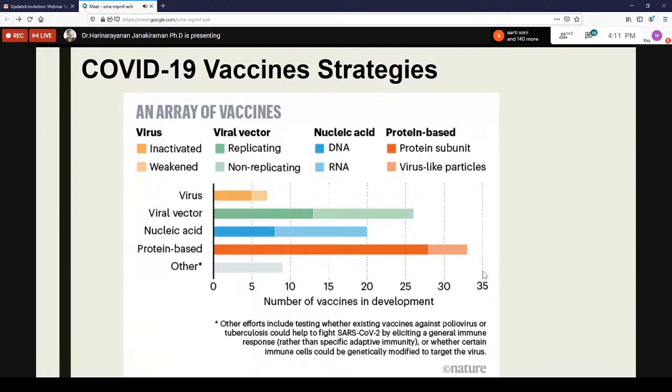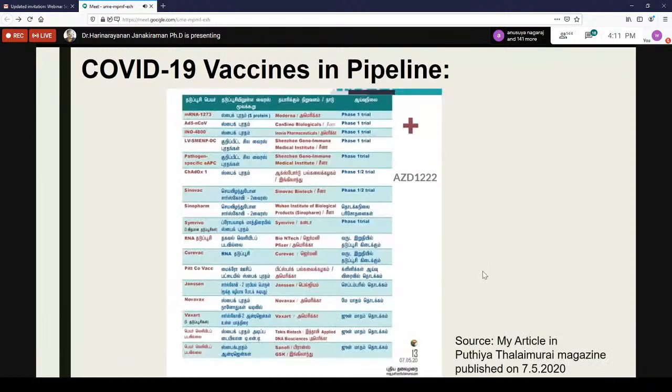I think it's being worked out. There are hundreds of candidates being considered and about 130 of them are in the real works. So let's see what the vaccines in the pipeline are.